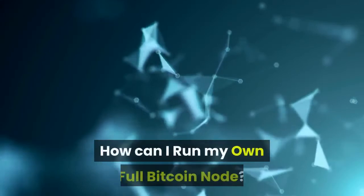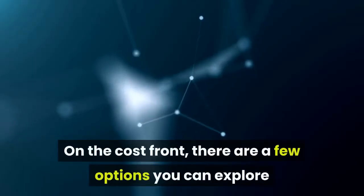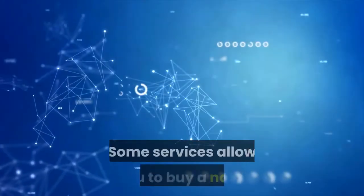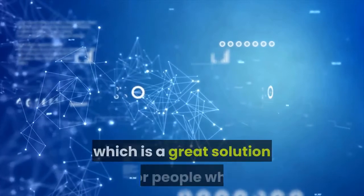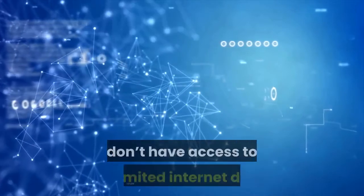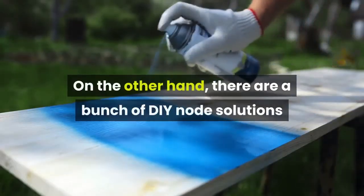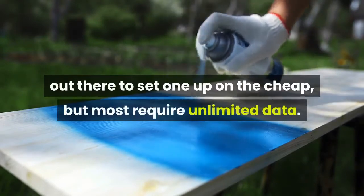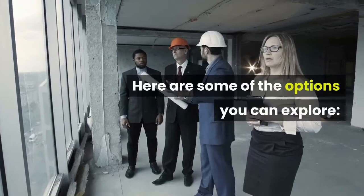How can I run my own full Bitcoin node? On the cost front, there are a few options you can explore to set up your own Bitcoin node. Some services allow you to buy a node with preloaded blockchain information, which is a great solution for people who don't have access to unlimited internet data. On the other hand, there are a bunch of DIY node solutions out there to set one up on the cheap, but most require unlimited data. Here are some of the options you can explore.